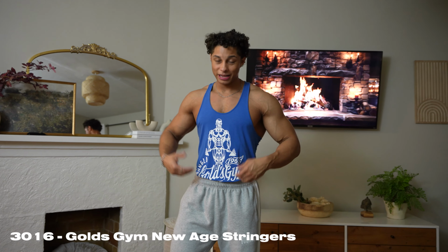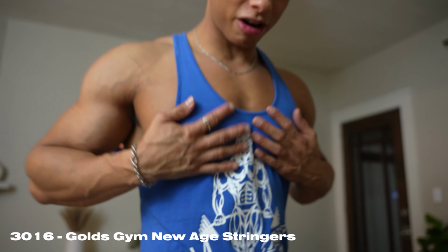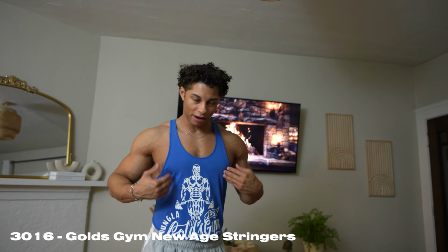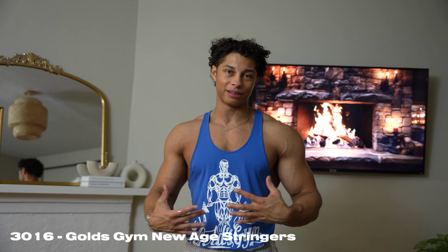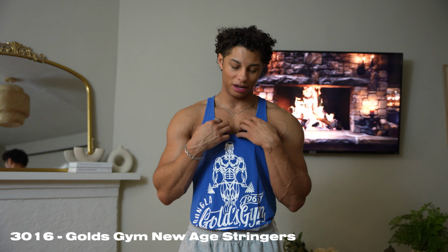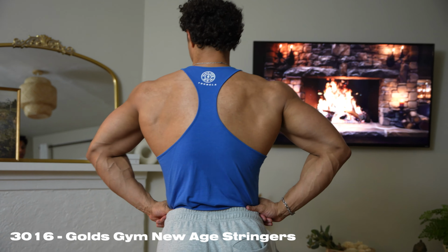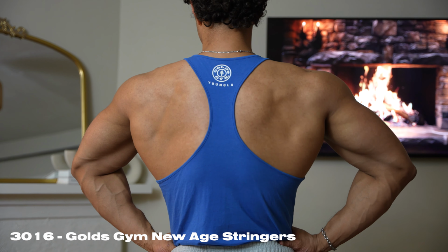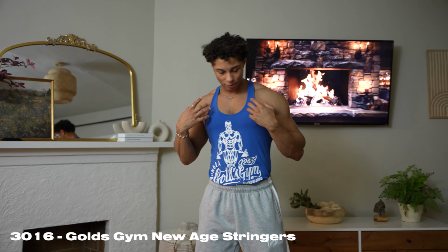All right, so now I've got on the New Age stringer with those timeless joggers that I talked about earlier. This has been a combination I've been wearing to the gym basically every week for the past few weeks. I love these stringers. The material is super lightweight, but also fits around your body in all the right places. Good nipple coverage, really cool front graphics. It just looks really classic and old school. This is like my preferred fit to the gym for like a chest and back day, because you have the low cut stringer to show off the chest, but you also got good back exposure to show off the back. So I really like these for back day. I've been wearing them basically every week.